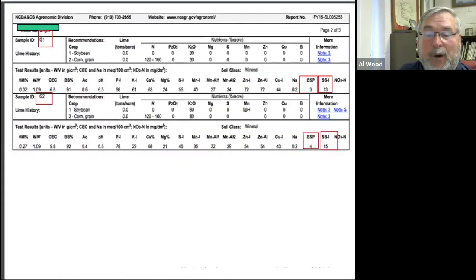These are samples from the same field, but from a good area, G1 and G2. The values for this spot in the field where the soybeans looked less affected by salts had values for ESP and SSI that were much lower than the samples that were taken in the bad area.